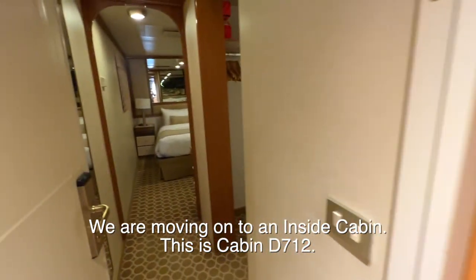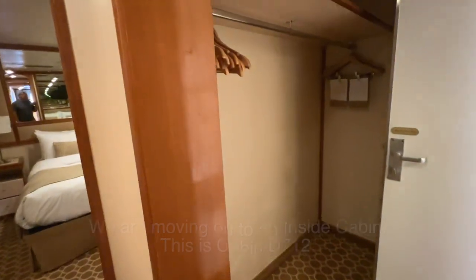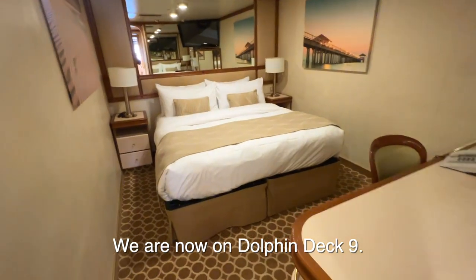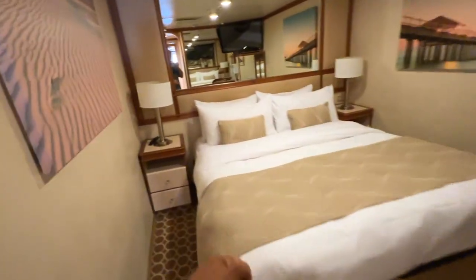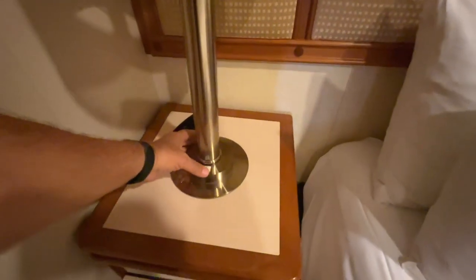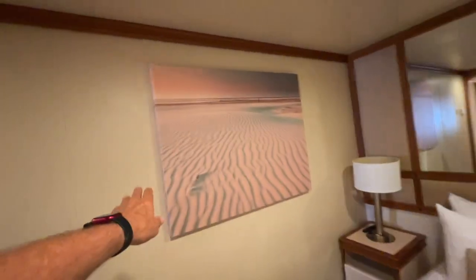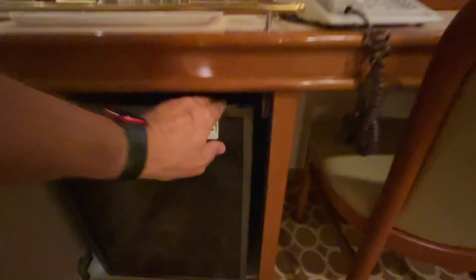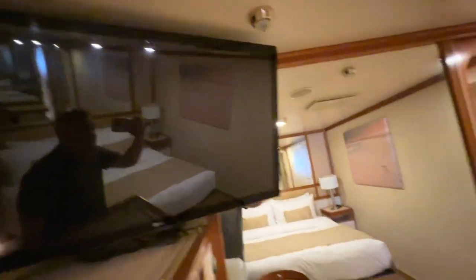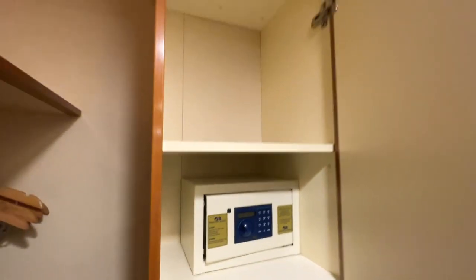So here's cabin D712 on the Caribbean Princess. It's an inside cabin, closet. This is made up into the queen bed. You can also put the nightstands in the middle and have two twins, right? No USB ports on the nightstands, but a couple of drawers and a little cubby hole. Little piece of art there, little piece of art there, big piece of art there. Glasses, refrigerator. It's pretty cold in there. Big TV, kind of blocking the mirror. Little shelves. Safe. Shelves.